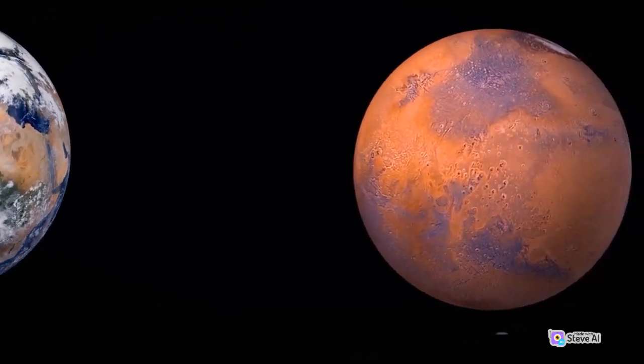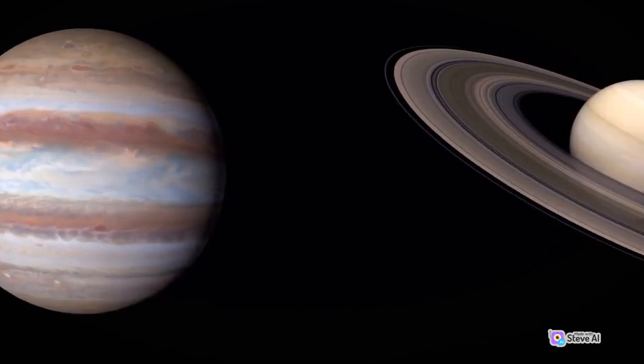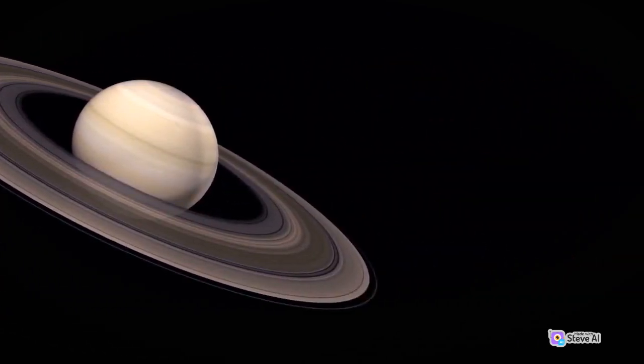Venus is the second planet from the Sun and is often referred to as Earth's sister planet due to their similar size and composition. Here are some key details about Venus.